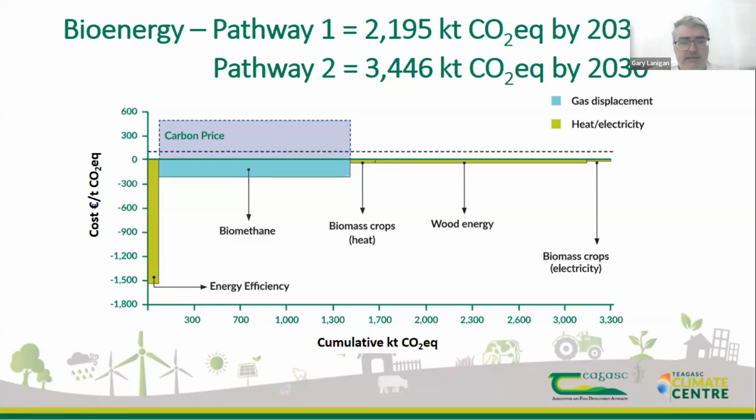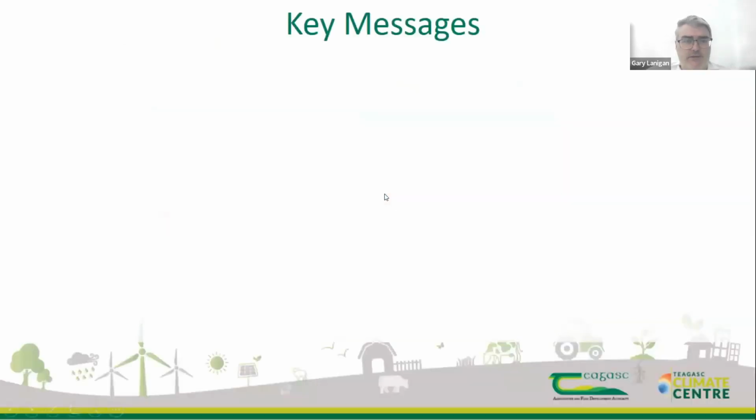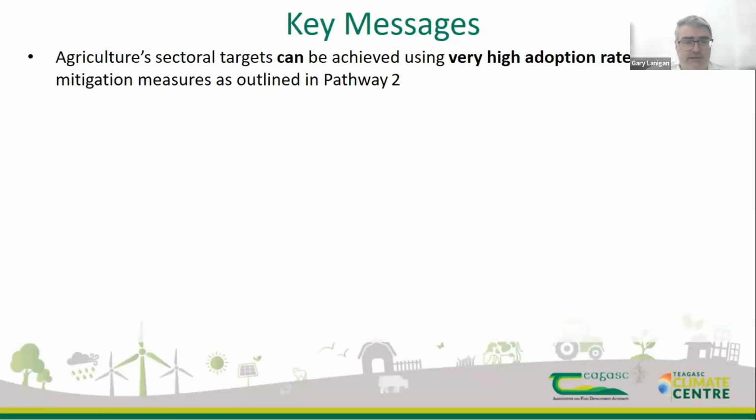But again, you can see biomethane can contribute very significantly, over 2 million tonnes under pathway 1, and over 3 million tonnes, 3.3 million tonnes under pathway 2. And again, on bioenergy under pathway 2, very ambitious targets for biomethane, and also very ambitious targets for displacement of solid fossil fuels. So just to end up, what are the key messages here?